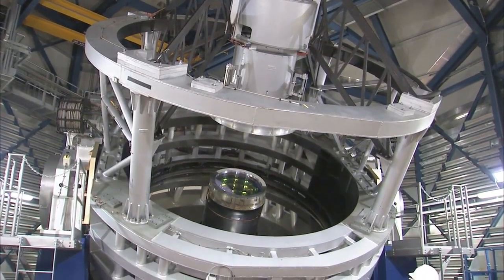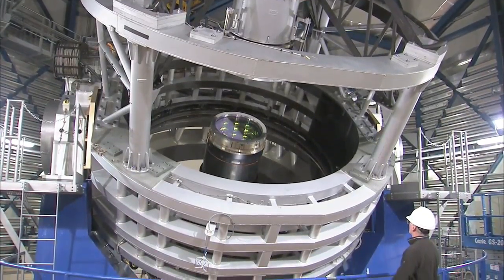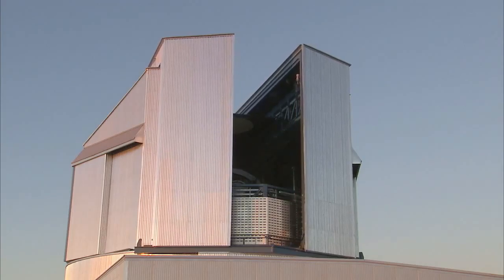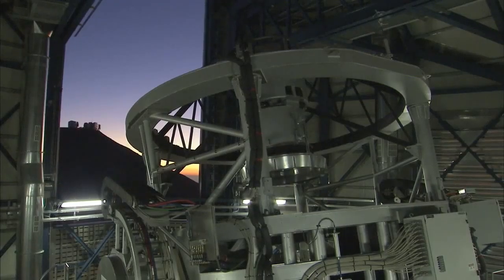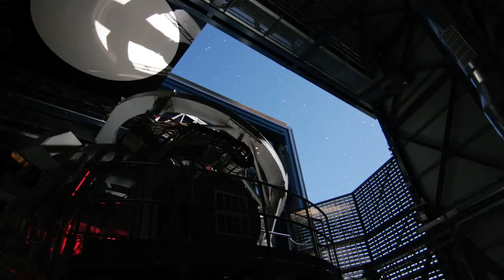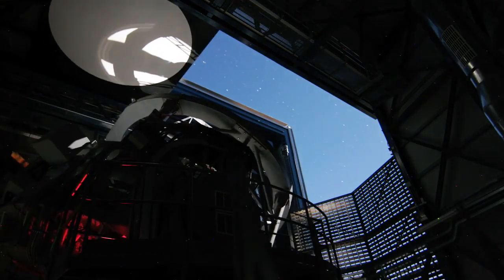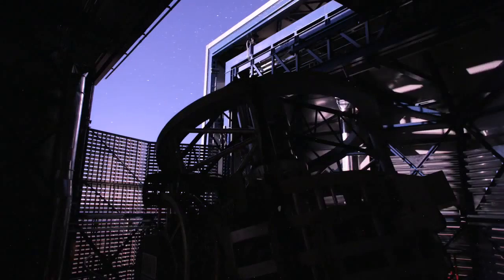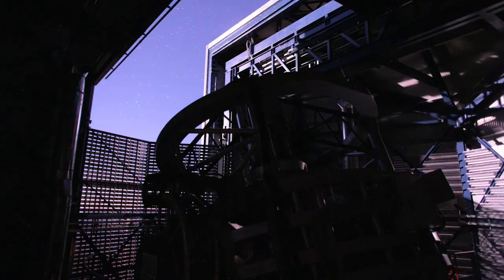The Visible and Infrared Survey Telescope for Astronomy, or VISTA, has taken a spectacular new image that reveals some of the nebula's buried secrets. VISTA is the latest addition to ESO's Paranal Observatory in Chile, and it's the largest survey telescope in the world, with a mirror measuring 4.1 meters in diameter. It's dedicated to mapping the sky in the infrared part of the spectrum.